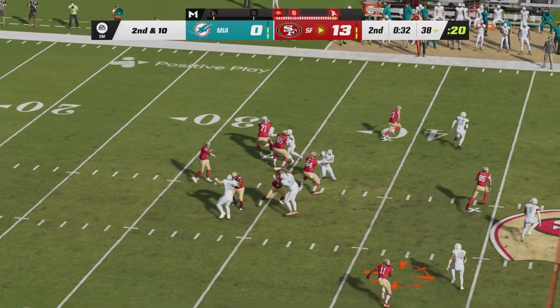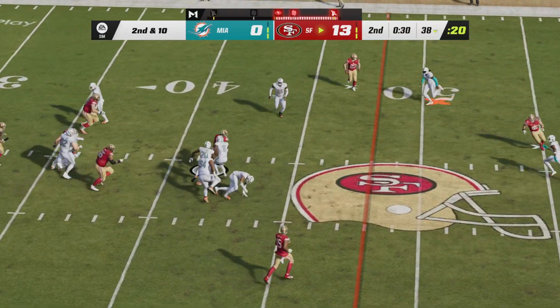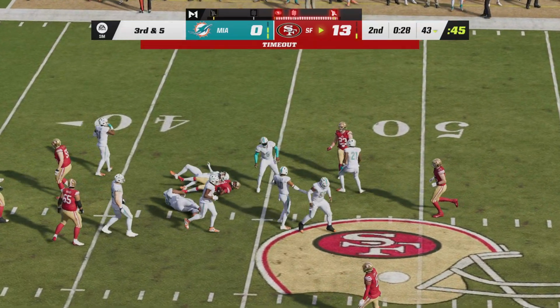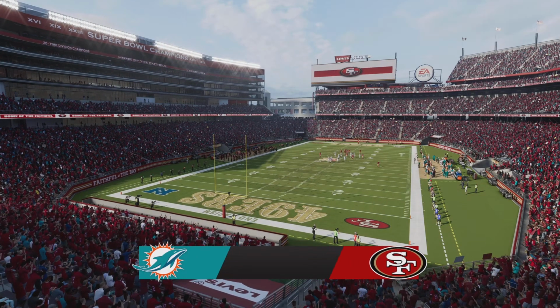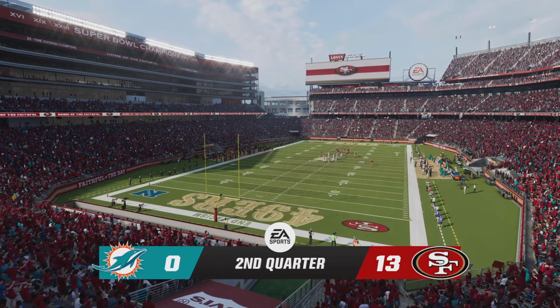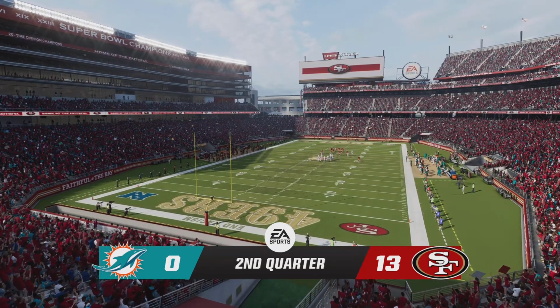To throw again on 2nd down, Purdy. That's over the middle and caught by Aiyuk. Now San Francisco going to call their 2nd timeout as they stop it with 28 seconds to go in the first half of play.